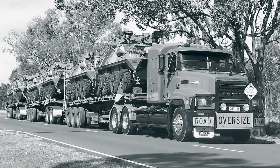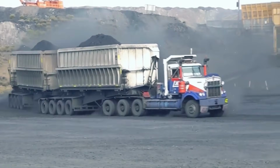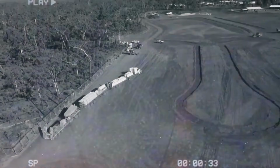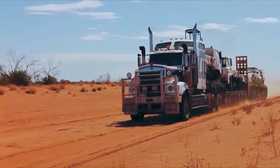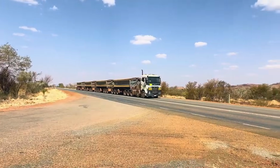By the 1960s, the road train had evolved into a monster of precision. The Mack R series was one of the first purpose-built Outback haulers. Its diesel engine growled low and steady, and its cooling system could survive the kind of heat that killed ordinary trucks within hours. Drivers said the R series was the dog that never dies. When it rolled through the desert, people stopped and watched.